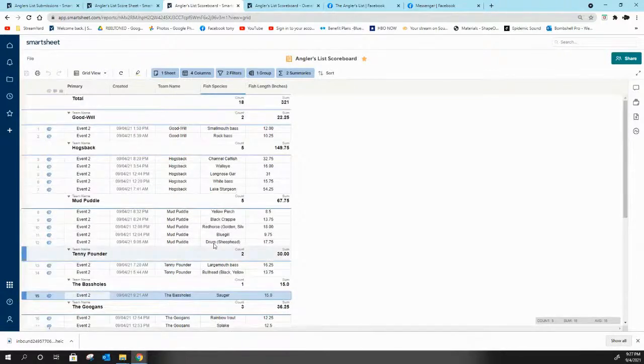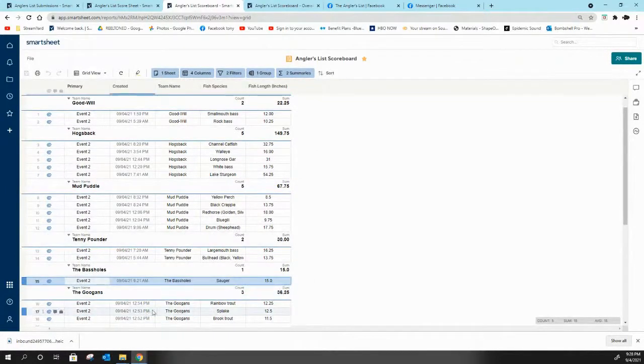So as it sits, event number 2, we have Hogsback in first place, 5 points, 149 3/4 inches. In second place, Team Mud Puddle, 5 points, 67 3/4 inches. In third place, we have the Googans, 3 points, 36 1/4 inches. In fourth place would be Team Goodwill, 2 fish, 2 points, 22 1/4 inches.